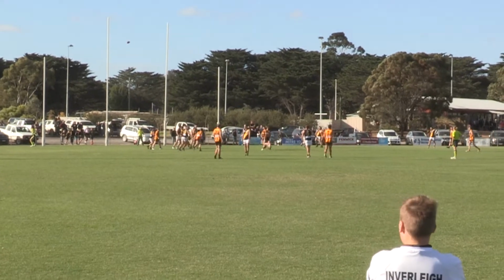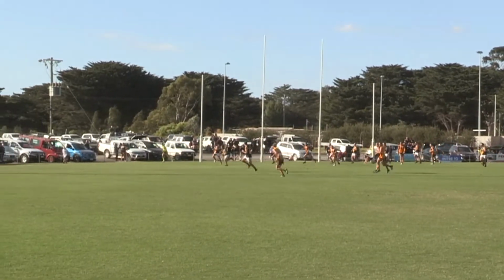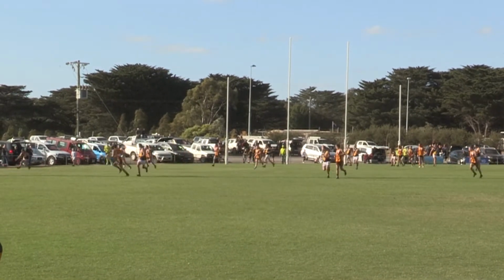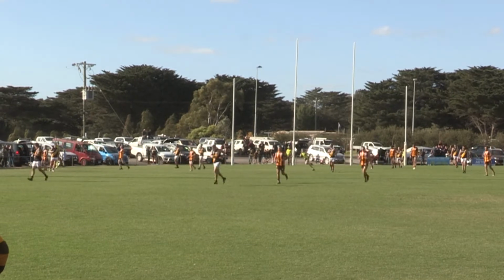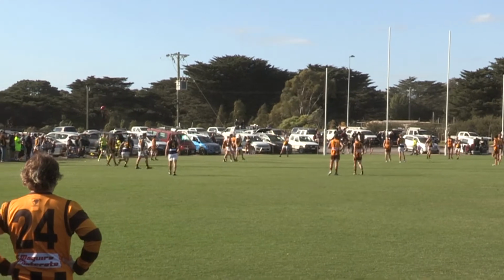So ball thrown back in by the umpire once again. Fulton, little tap down, goes to Peters. Peters gets the ball, runs out towards the half-back line, leading the race for the ball. Harding picks it up. Umpire says he's gone over the boundary line, and the ball will be thrown back in once again.